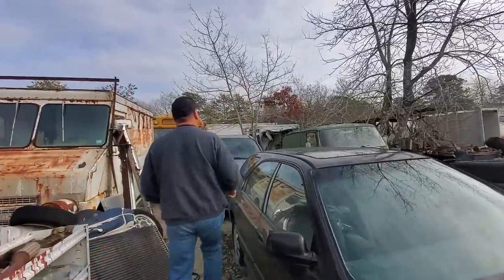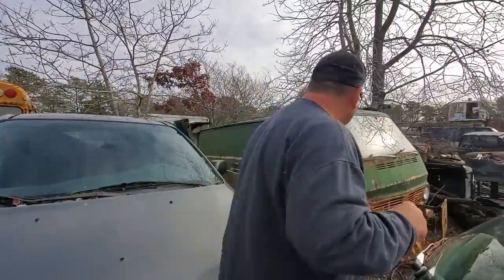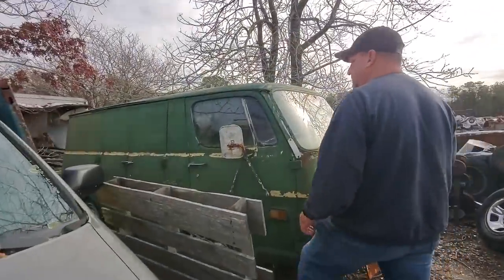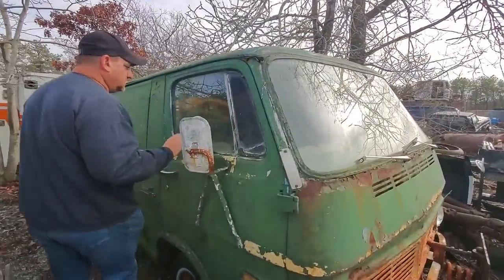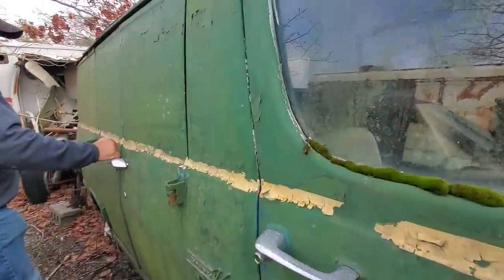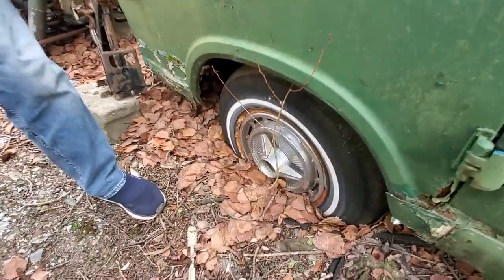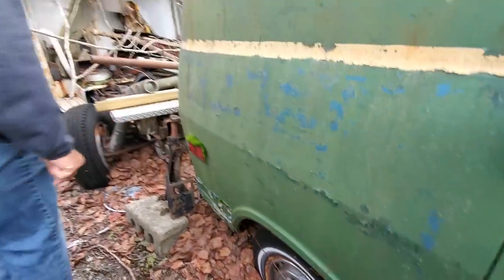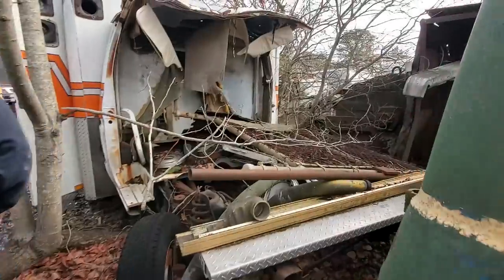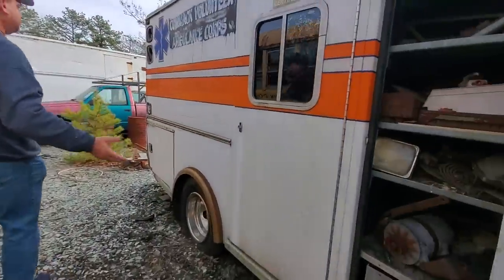Old van. Old Chevy van. Looks like from the 60s. It's got an SS hubcap on there. Old 65 SS hubcap. School buses. Ambulances.